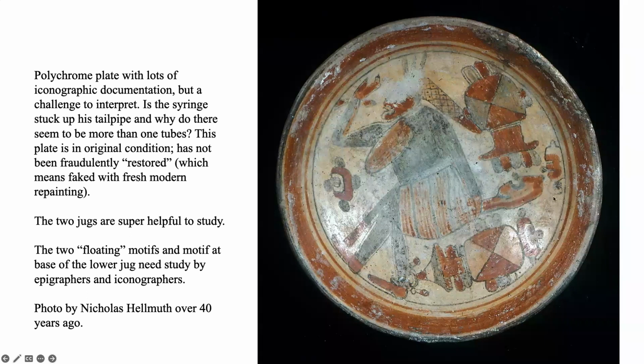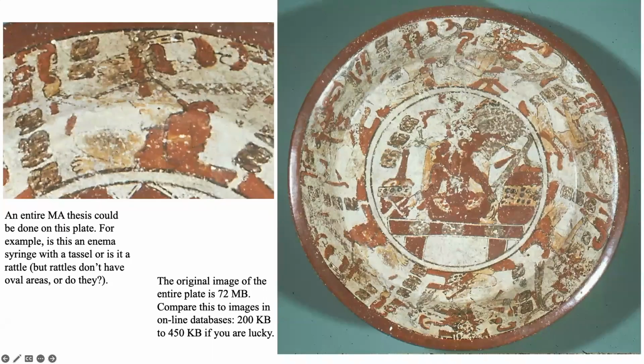Here's a plate. He's got a tube stuck up. Notice the center has the hollow part. There's one jug upside down behind him. Another jug, he's almost like he's sitting on it. Notice that jug has a lid. And notice under the jug and floating at both sides are kind of hieroglyphic symbols or affixes. We need to study what those things are.